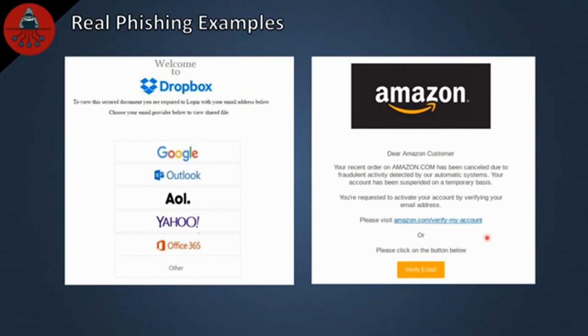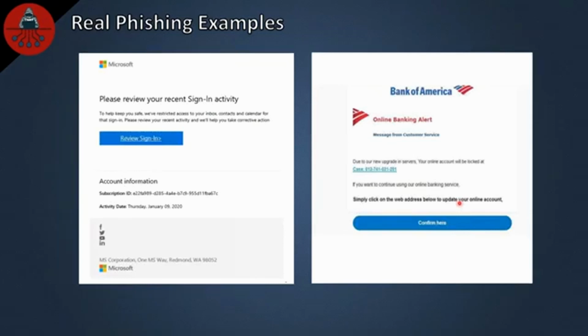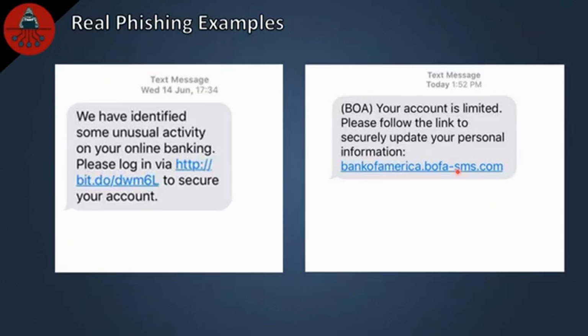Everybody and their mother now has Amazon. And again, creating the sense of urgency: your Amazon account has been canceled due to fraudulent activity, please verify. This is just going to do the same thing and capture your credentials. Left here, same thing, Microsoft, and we've got a Bank of America one. These are all just different examples that we have actually seen come through. Just wanted to be able to show you them.